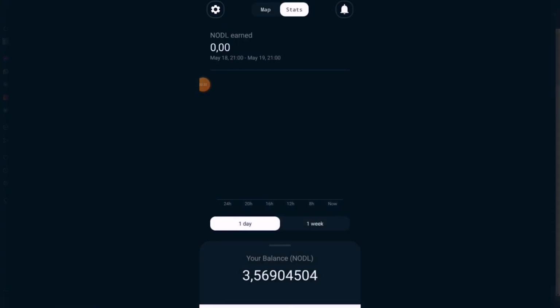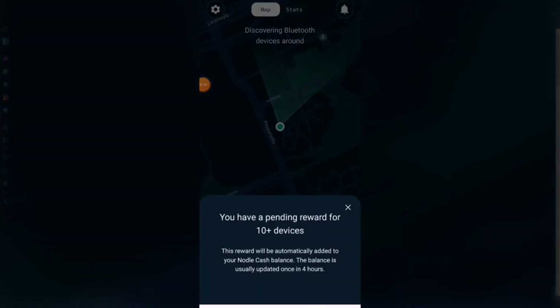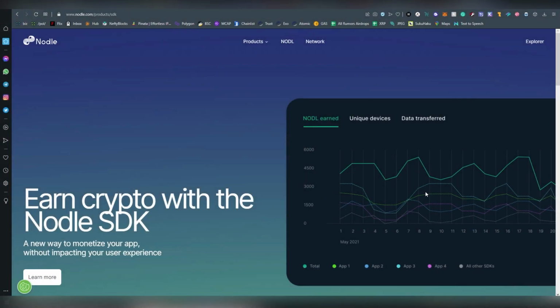So it's a pretty simple application, guys. It's not super in-depth or anything. It's a wallet, and it's also earning you stuff. And as you keep rotating your camera and the view angle, it just moves around, and you can't even zoom in here. But yeah, I guess you're getting rewards every 4 hours when you have a lot of these pending devices being scanned out. But that's pretty much what I have to say about Nodle so far.